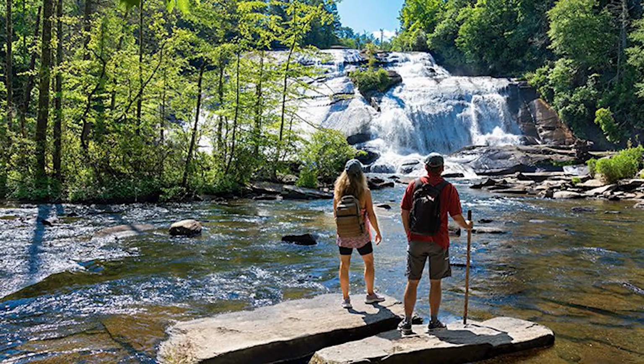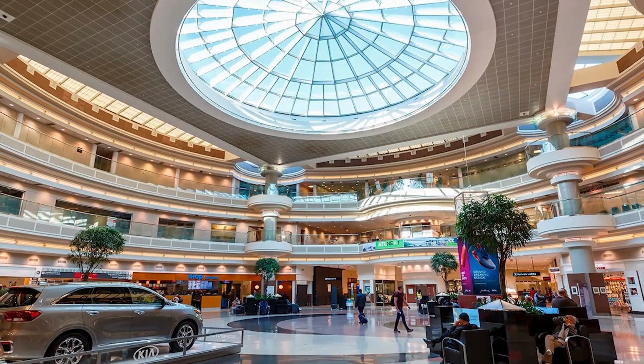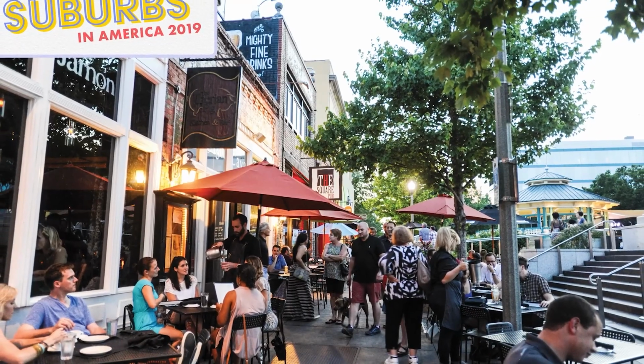And what kinds of social activities do you like to do? Is it important to you to be really close to a major body of water, or a mountain, or an airport, or the hottest new restaurant in town? Almost no location is going to provide all of these amenities at once, so it's really important to think about what's most important to you in your immediate area and let that be your guide for where to focus.